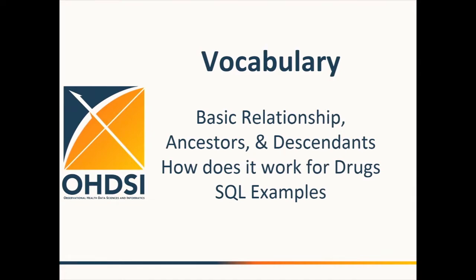How do we establish this universal language and this universal model that can be used to help us do research? Well, we have this thing called vocabulary. We name it vocabulary because I think it makes a little bit more sense. It's really all of your medical terms. So ontology, taxonomy, I've heard it called a billion different things. So the vocabulary basically is all of that inside a couple of tables.